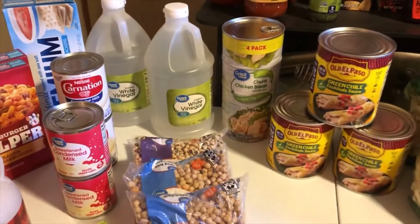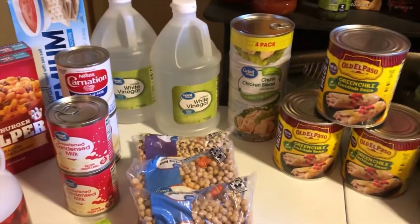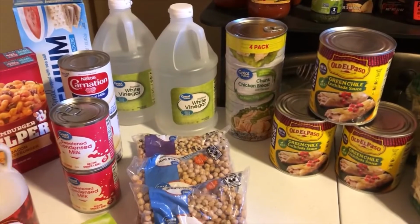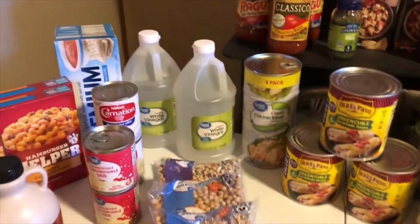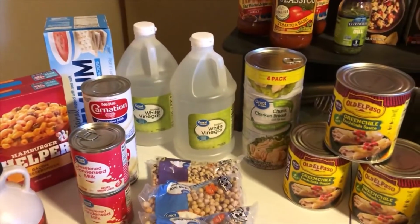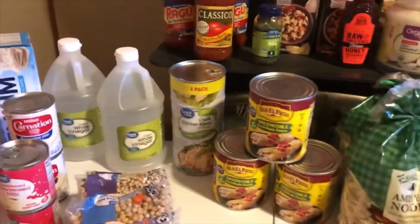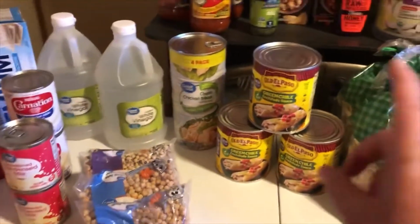Another 4-pack of the chunk chicken breast. So I use that for a lot of different recipes, but it's great to have on hand. You need canned meat if your electric goes out. I can can some of the food I have in here, but because canning supplies are limited, I don't have enough to can all of the meat that I have in my freezer, so I need a backup.